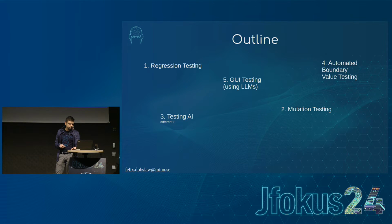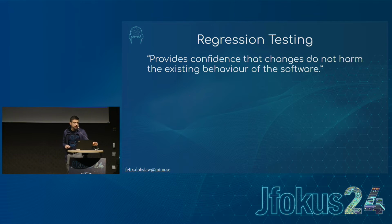Good, then let's start with regression testing. Who here in the room knows what regression testing is? About two-thirds, maybe more. That's great. So it's basically a way of ensuring confidence in the changes that you're making. So you make a change to your code base. There could be a commit with multiple files that are affected, and you want to know whether that's breaking the system, right? And then we call the method of assessing that regression testing.